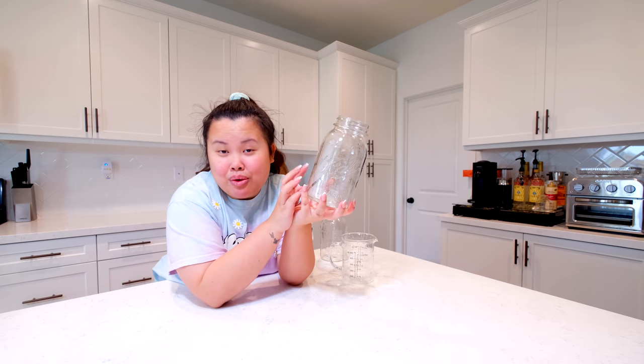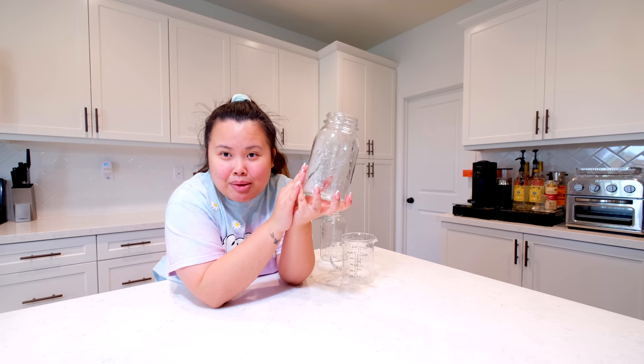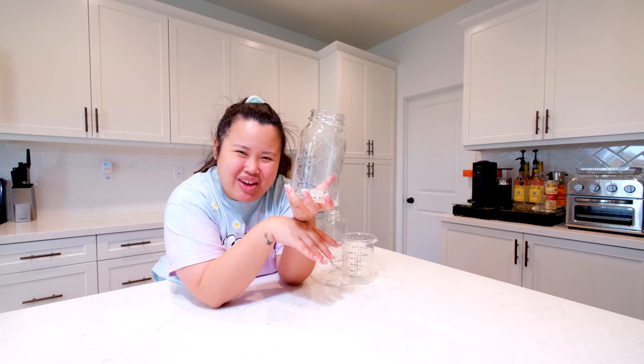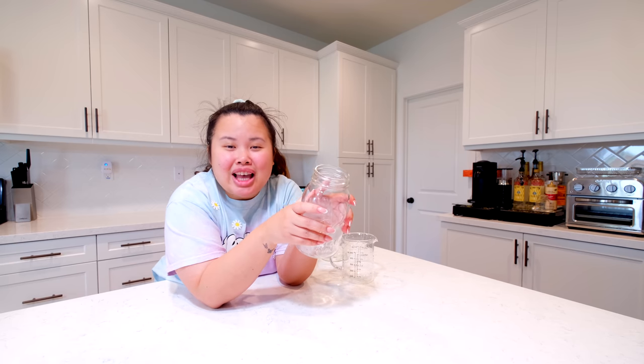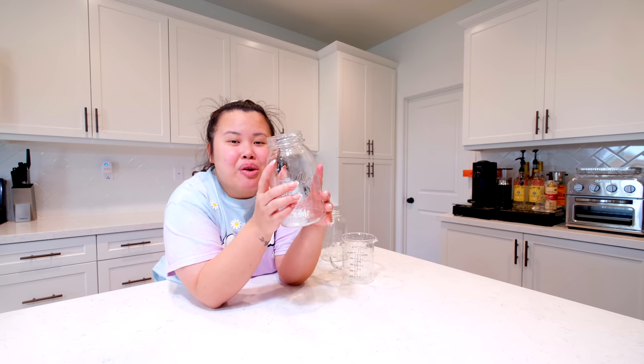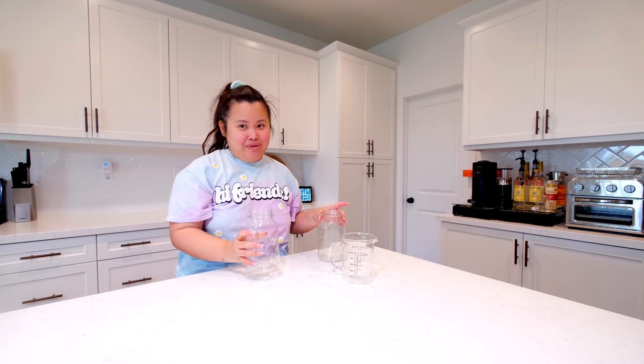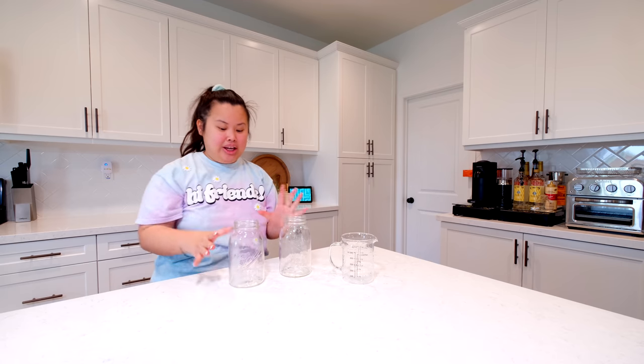I got these on Amazon. I'll link them down below for you guys, so click on the link down below. They are about $10 each, so they're quite an investment. You can also find mason jars at Michael's, but I don't know if they are the same design, if they're rounder. These are my favorite. They're really, really pretty and they're huge.